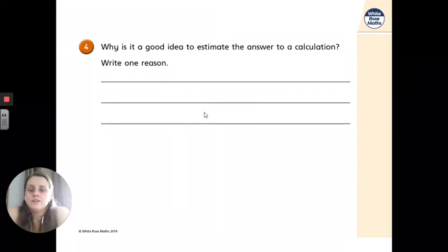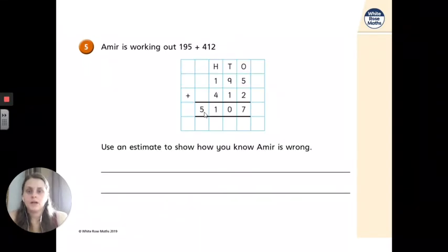Number 4. Why is it a good idea to estimate the answer to a calculation? So write one reason. So why do you think it's useful to do this? Amir is working out 195 add 412. So have a look at how he's done this, what his answer is. So use an estimate to show how you know Amir is wrong.